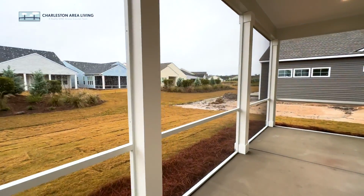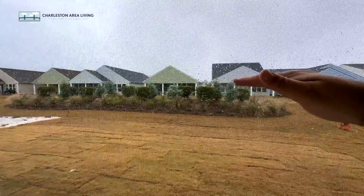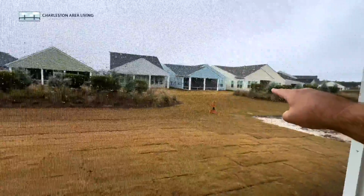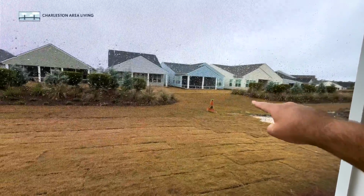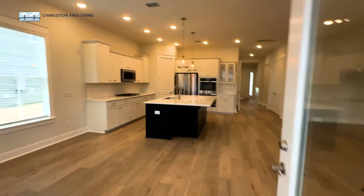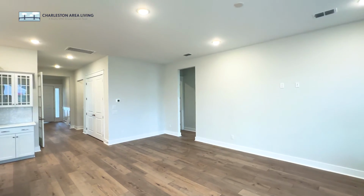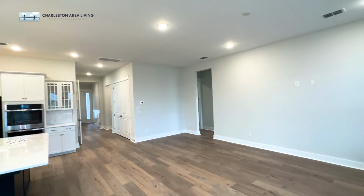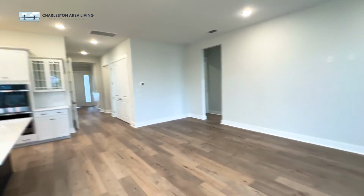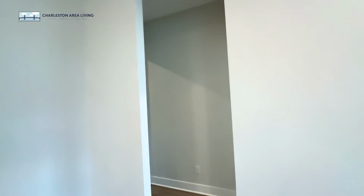Now here's an example of where in the back we've got this buffer. This will continue to grow up, but on the one side here there is no buffer because we have to have water be able to flow. So this is a really nice size house. This one will be done in less than 2 months. It could probably be, now that I'm seeing it, I think it's probably going to move up on the schedule.